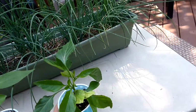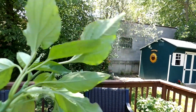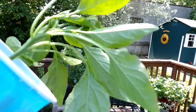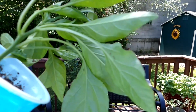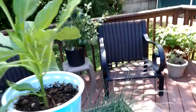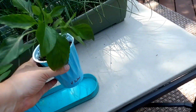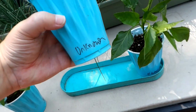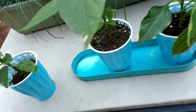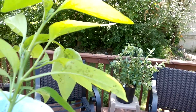Let's check out the third one. Oh, this one's not bad at all. Like there's hardly any on here. A couple. Sorry, it's blurry. All right, well, this is another Hungarian wax. This is an unknown one. So we're just gonna toss this one right into the garbage.